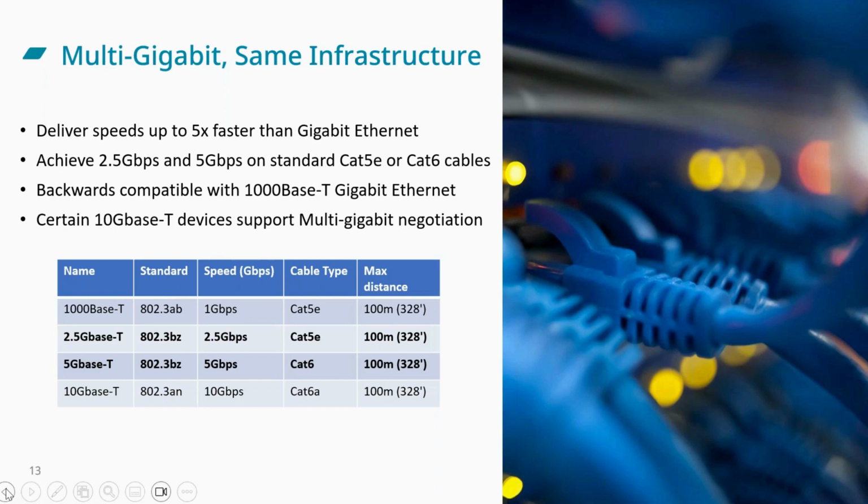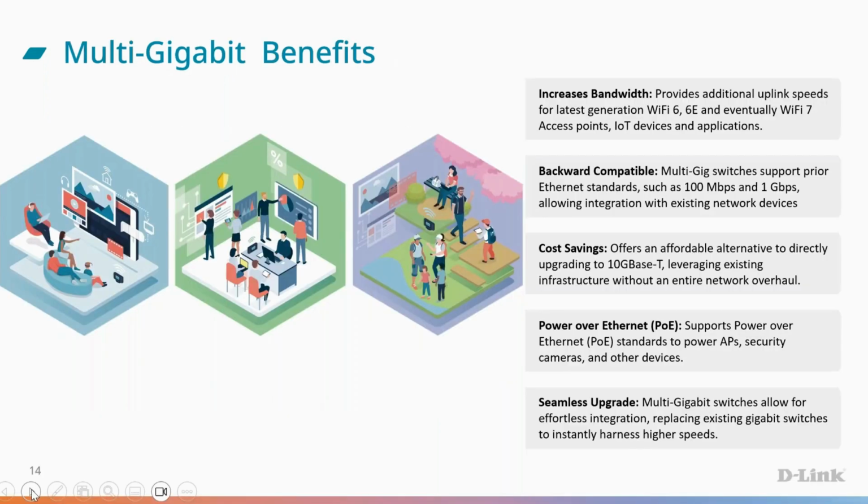If I've got Cat5e running all throughout my building, within my MDU or within my office space, and I'm looking at some of these new 10 gig switches coming down the pipe, and I go, oh man, I've got to upgrade to Cat6a. That's going to be expensive. So what multi-gigabit switches allow you to do is take advantage of those faster speeds off your existing infrastructure, which is super important, especially if we don't have the budget to upgrade to 10 gigabit, or especially with the switches and the cost of upgrading.